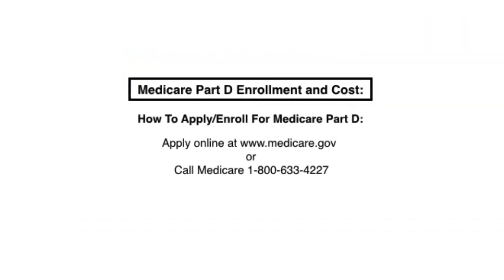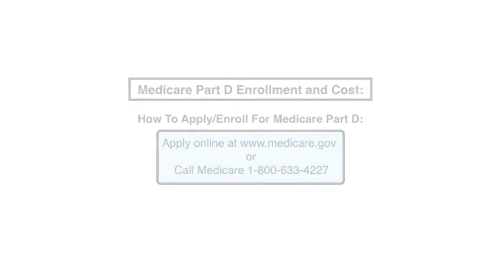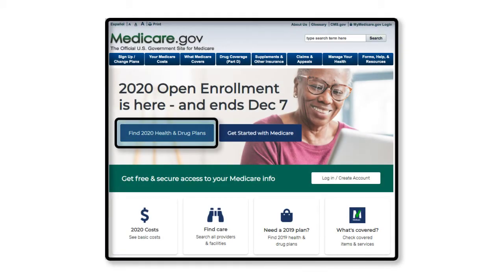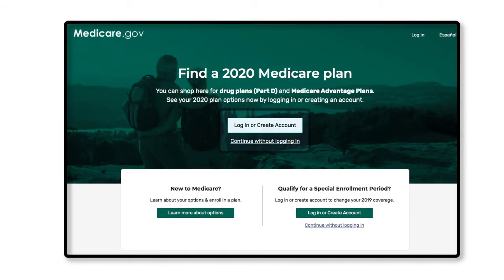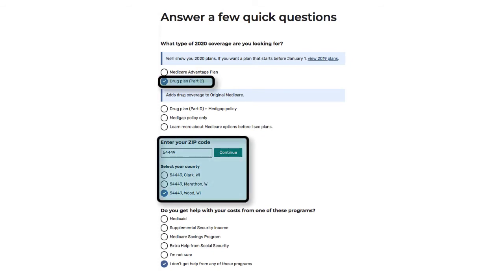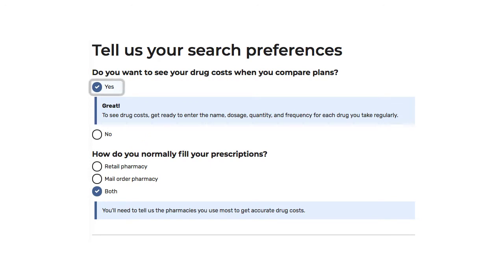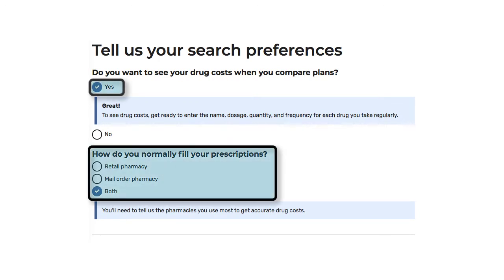Enrolling into Medicare Part D is easy. You can enroll over the phone by calling Medicare directly at 1-800-633-4227, or you can go to Medicare.gov to enroll. If you go to Medicare.gov, this is how it works. First, press the Find 2020 Health and Drug Plans button. Then you can continue and create an account, or just continue without logging in if you want to check your options right away. Then just let them know that you're looking for a Part D plan and plug in your zip code, county, and if you are on any special government programs. Then just let them know that you want to see drug costs and how you'd like to fill your prescriptions.